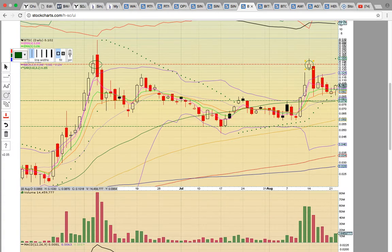It closed back above EMA 4. What we're looking for now is a close above this closing price here on the 16th. If it can close above that level, that would be the signal that 14 is back on deck. So you want to see a close above this white candle here, and if that happens, that's going to be the signal of more upside potential. That's just above 10.5, and so it's set up to test that level tomorrow.